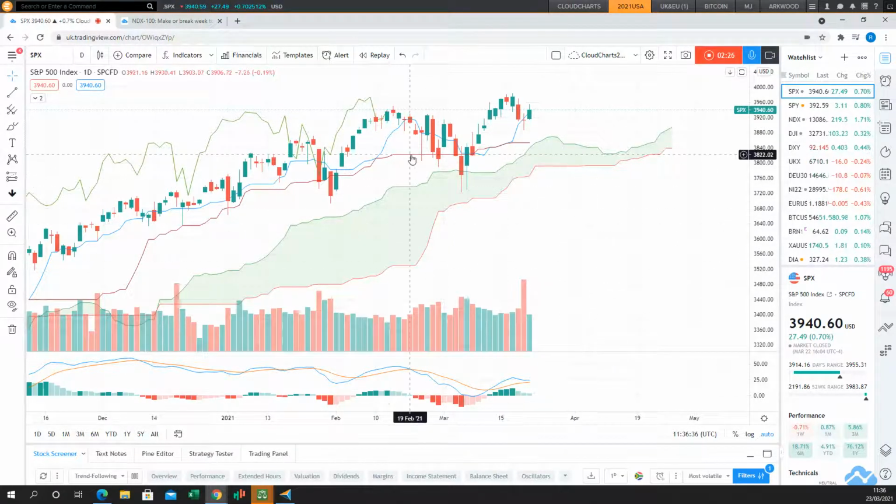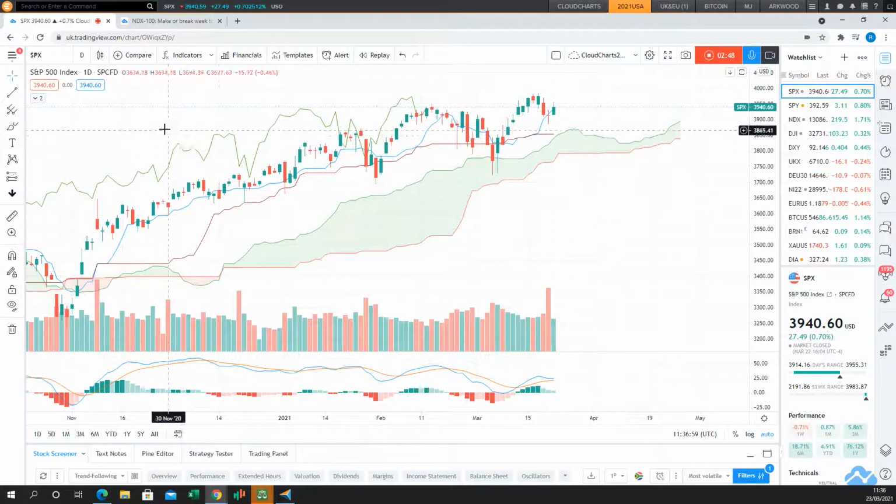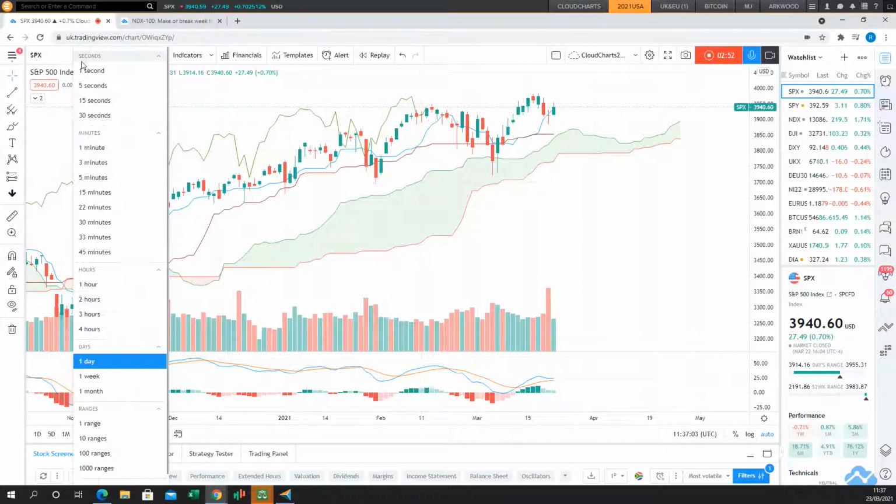Major support zone is obviously this level, 3822, and the front end of the cloud, bottom end of the cloud, 3792. So these are major support levels to watch out for on the daily. Any kind of swing trade from these levels would be great. But downside risk to the top end of the cloud. But so far, price action is above the cloud, that's bullish long term on the daily. And so far, so good. The S&P is in a little bit better shape than the NASDAQ, looking at the Ichimoku Cloud.